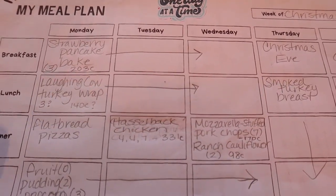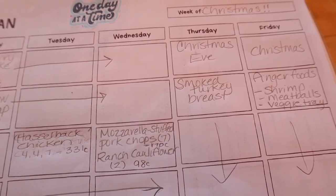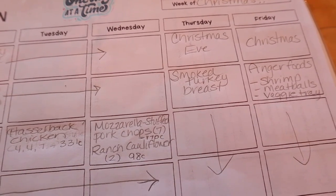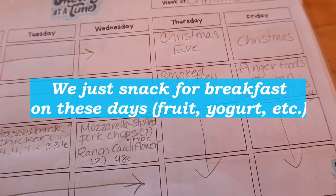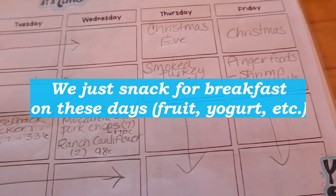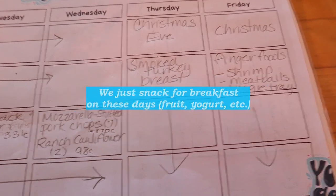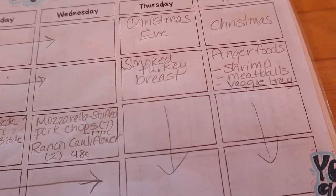So that will be Monday, Tuesday, Wednesday, and then Thursday and Friday is Christmas Eve and Christmas Day. My husband is going to smoke a turkey breast on Thursday, and then we're going to have some different sides with that. Friday, we always do like a finger food thing with our family, so we're going to be doing that. And so far, we know we're going to be having shrimp, meatballs, and a veggie tray. Not sure what else we're doing there.